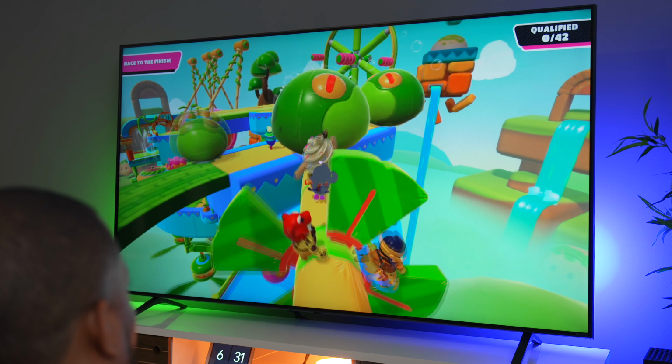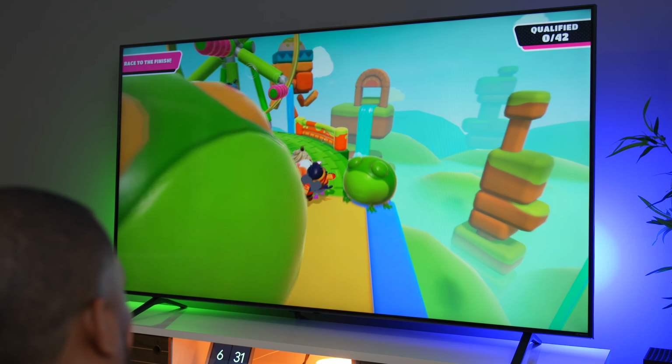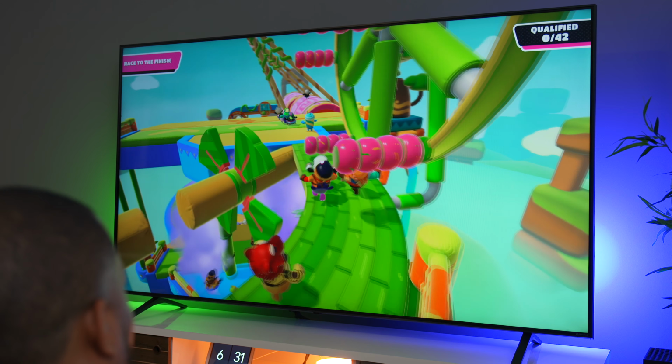So when I'm playing Apex Legends or Call of Duty and I'm owning people, of course, the inputs are definitely going to be very important in those types of games. And so this helps with that.